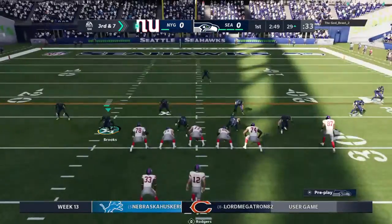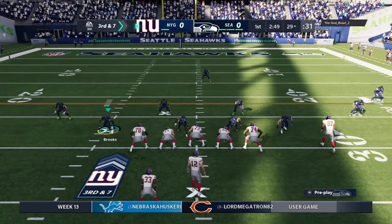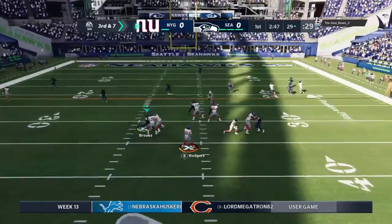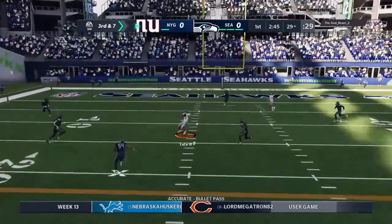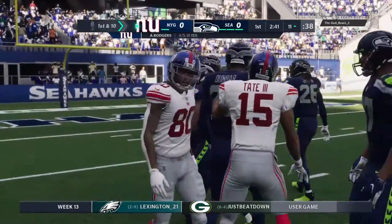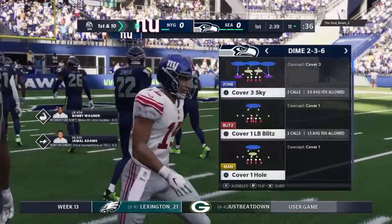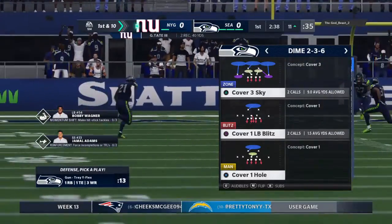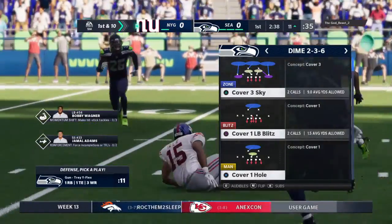Here comes the 7th play of this opening drive. They've moved it well, but here's 3rd down. On play action, now Rodgers, and Tate's got it, down inside the 15, shy of the 10. Complete. Give them 18 there, and the Giants have a first down. 18 on the play. And the pocket's been protected pretty good here so far on the opening drive.